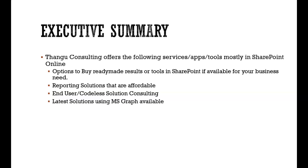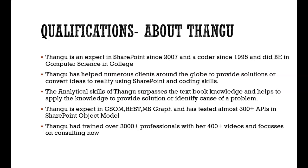If you have your own requirement, you can just draw it and give it, and in a short time, it can be delivered, way shorter than any other organization would take. And there are a lot of end user codeless solutions which I recommend in case a codeless solution is available for your business need. And there are a lot of MS Graph, or Microsoft Graph, solutions available. I've traversed almost all the APIs of MS Graph, and any requirement must be possible for you with MS Graph. So before moving on, this is me, Thangu.